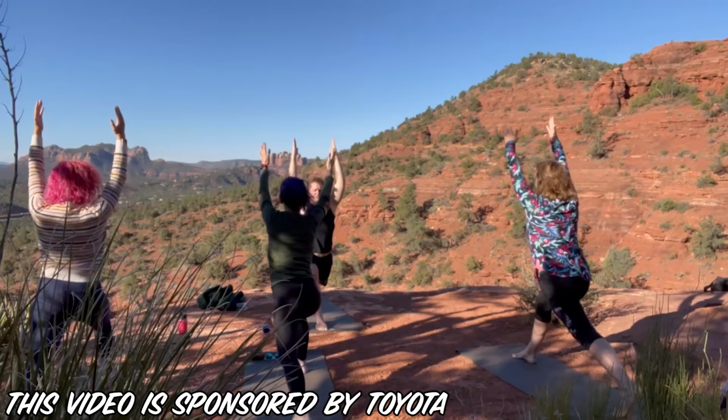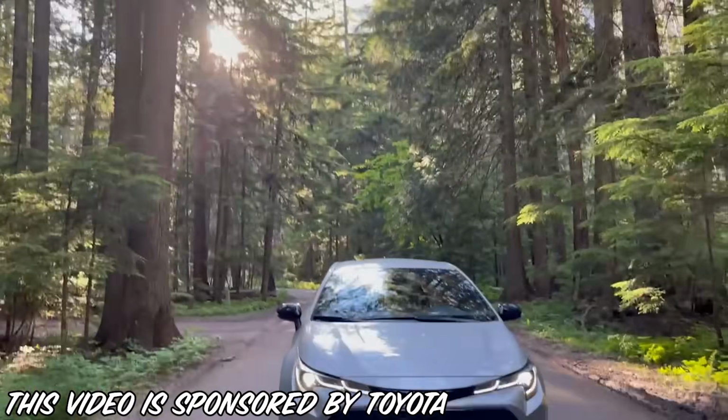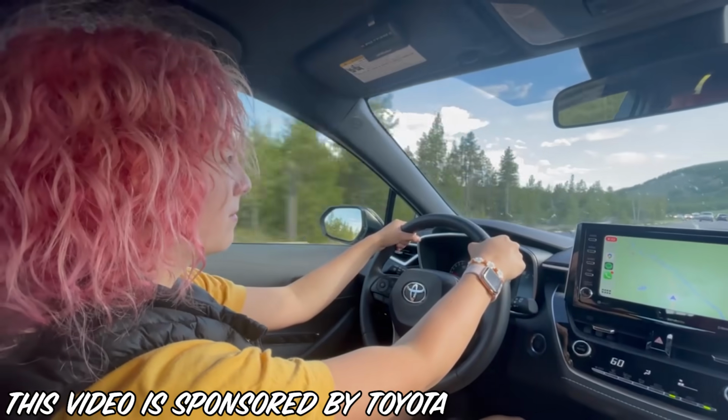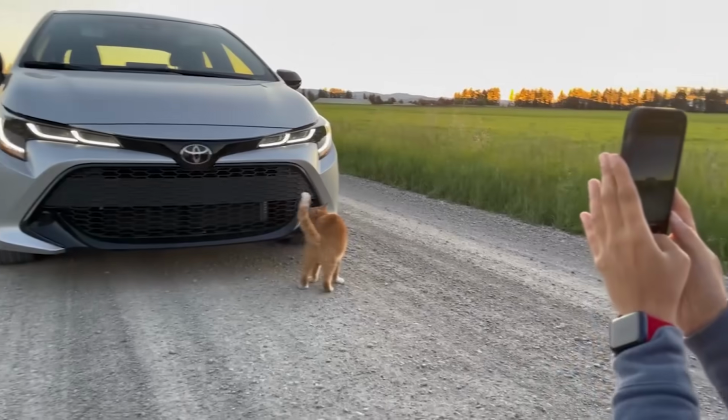This whole road trip has been so beautiful and so incredible. The Toyota Corolla hatchback has also been a really enjoyable part. Nice. So everything in there, everything. Just the two of us. It was super comfortable. We're kind of sad that the trip is ending because we love it so much. We didn't give it a name because we didn't want to get too attached.